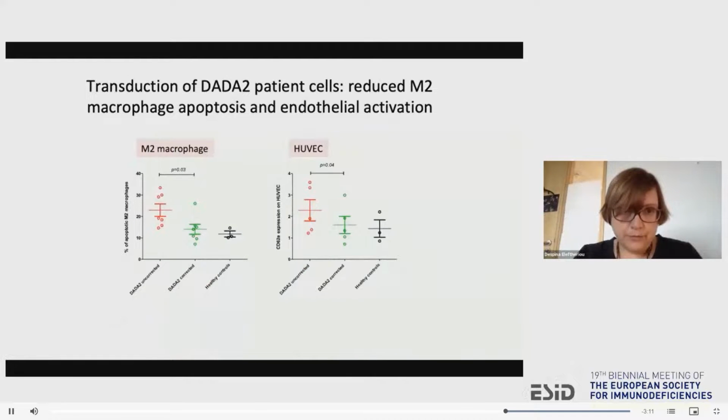We looked at M2 macrophage phenotype as well, initially starting with the apoptotic assay. So you can see the actual transduction of the cells was leading to reduction in apoptosis of M2 macrophages. And then when we took the supernatant from these M2 macrophages and incubated it with endothelial cells, looking at endothelial activation expressed as CD62 on flow cytometry, we could see that this was recovered in the corrected cells and there was no endothelial activation.